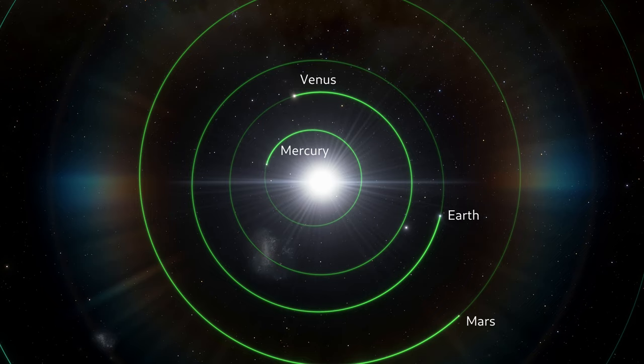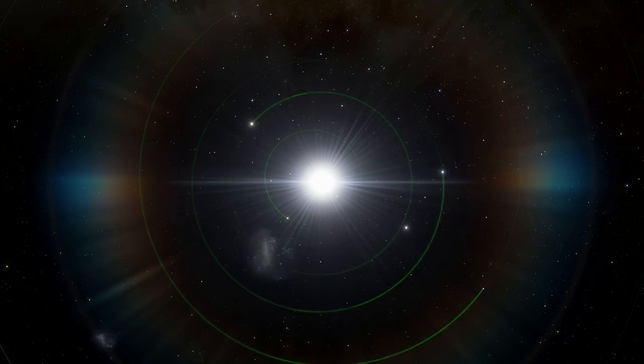Two of them, Mercury and Venus, are closer to the Sun than the Earth is, and one, Mars, is slightly farther away. The good news is that due to the shorter distances between the inner planets, they are much easier to see with a telescope. So if you don't already have one, you should go and pick one up.